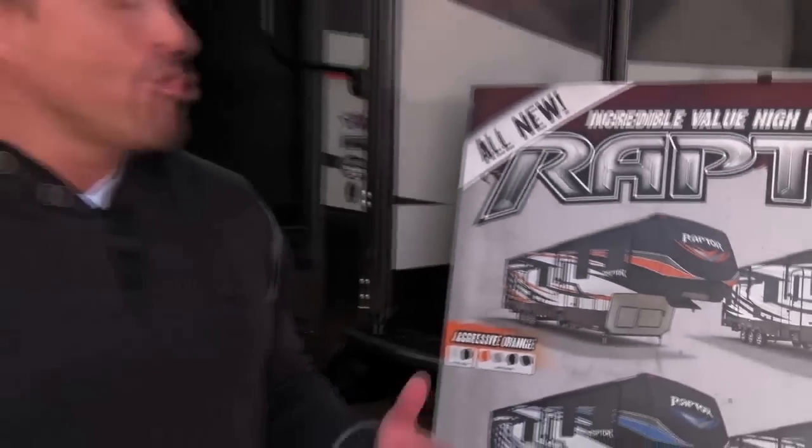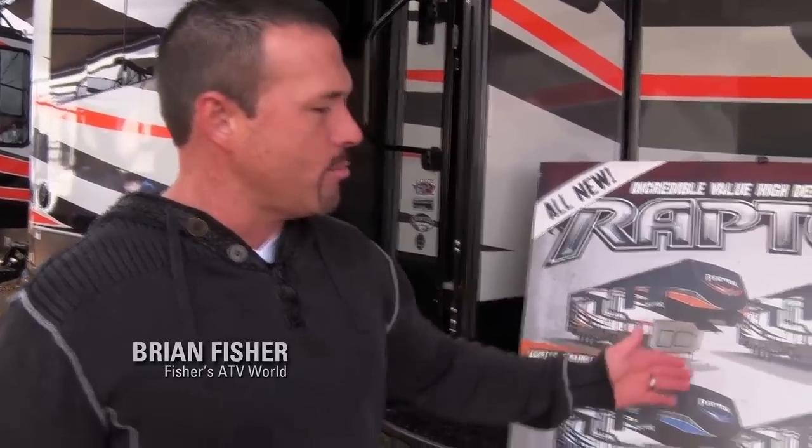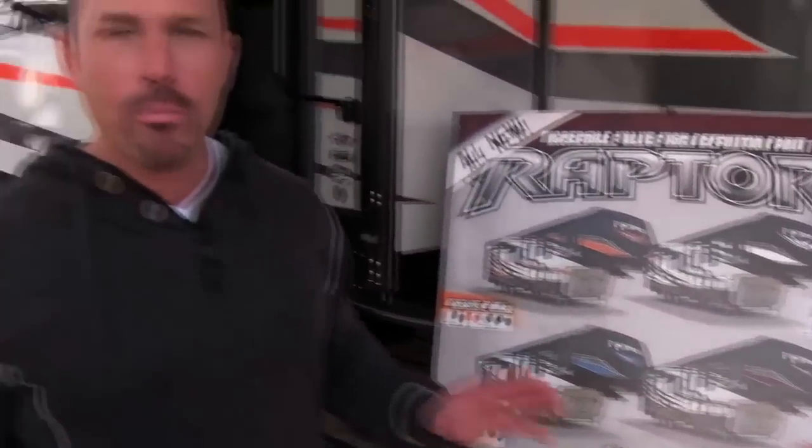This year, Raptor has some really cool high-definition paint schemes. We've got the Aggressive Orange, Iceberg White, Keystone Blue, and Raptor Red. Either way, they're all beautiful, but to me, this Aggressive Orange is where it's at.